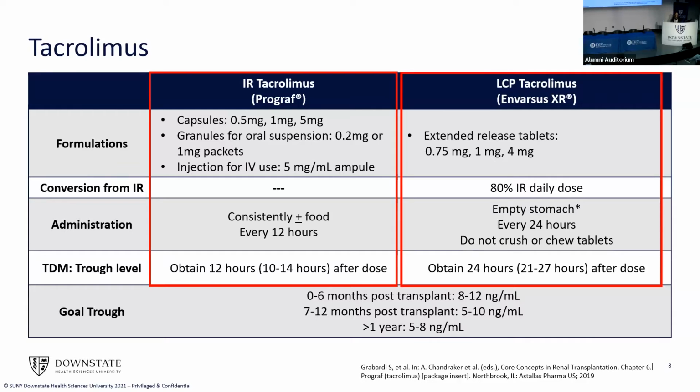This is going to be important because we do monitor tacrolimus levels. And in the immediate release tacrolimus, we want to get a level 12 hours after the last dose, or basically right before their next dose.